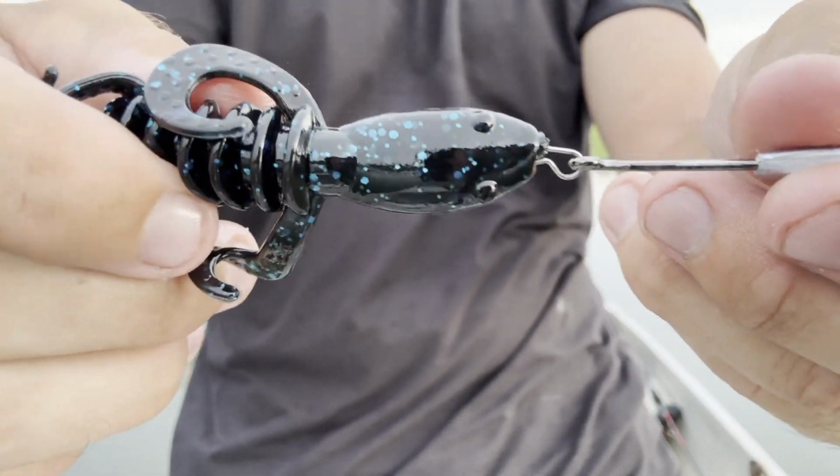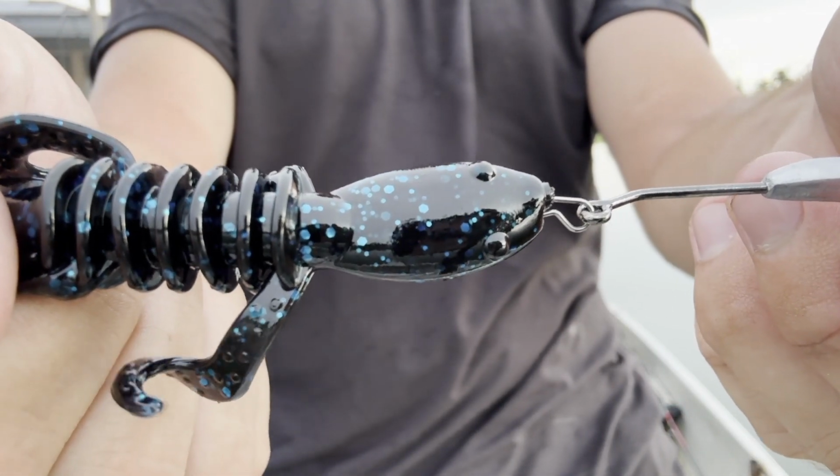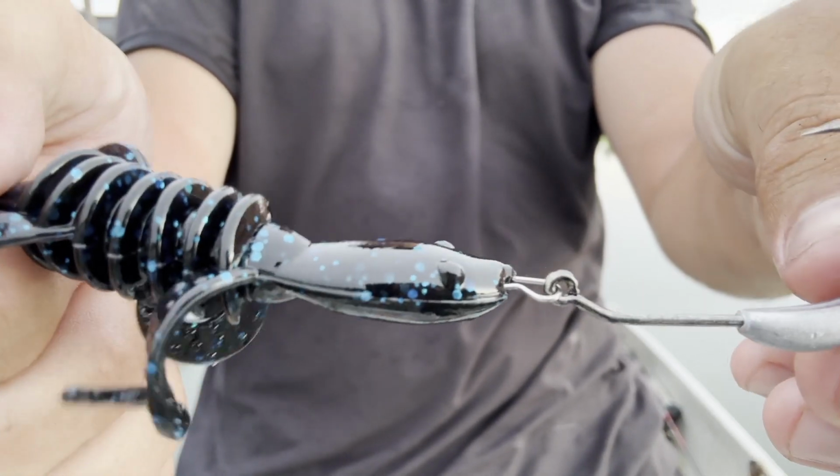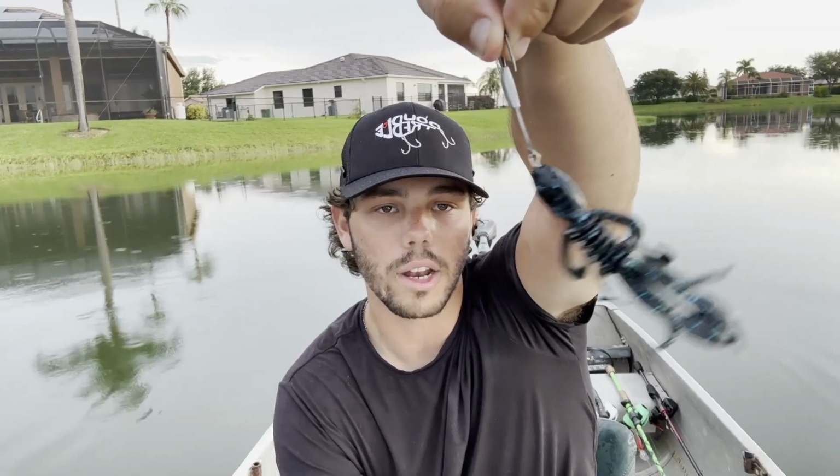All right, as you can see, it is in there. You can pull on it and it doesn't come out. So you want the top of the bait where the eyes are to be flat with the spring. As you can see, I twist it. Both the bait and the spring are flat. So at this point, it should be free swinging on this spring.